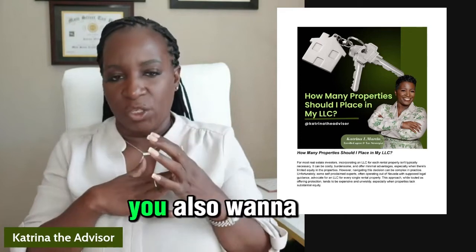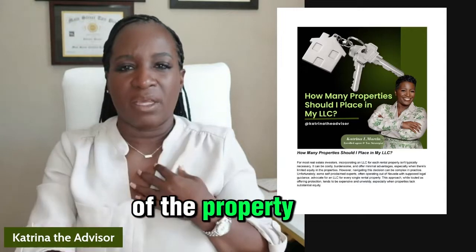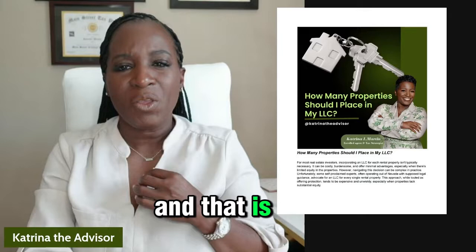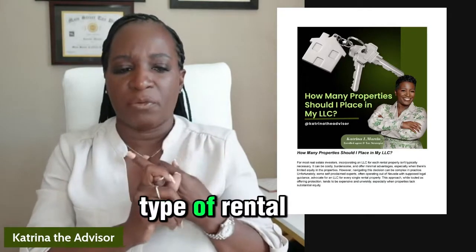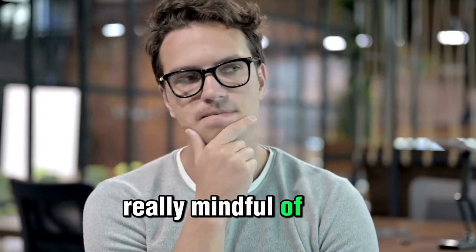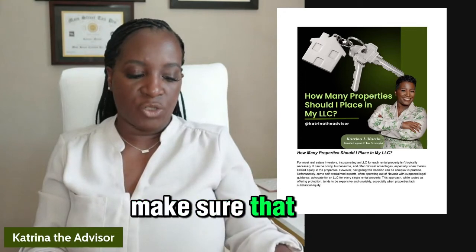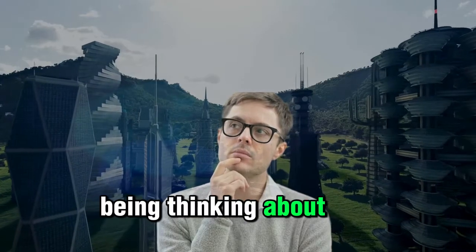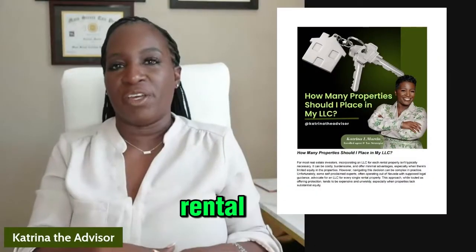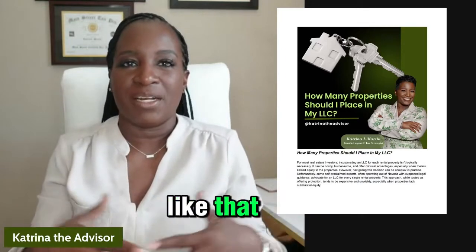So those are things that you want to think about. Outside of the equity, you also want to think about location and the risk level of the property. There was one more that I wanted to talk about, but I think I covered all three: the equity, the type of rental, and the location. The one thing I want you to be really mindful of when you're putting properties into an LLC is that you're thinking about the future as well, right? You don't want to just think, well, right now it's a traditional rental, got a tenant in there, I'm just going to group all those properties together.